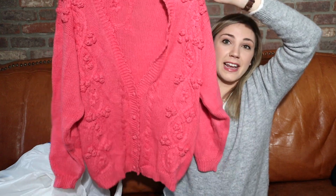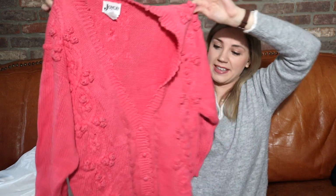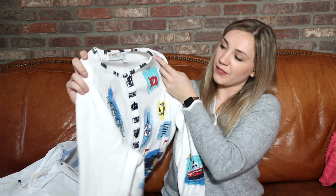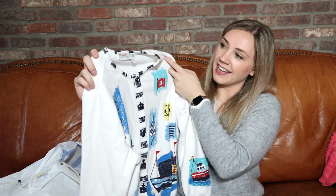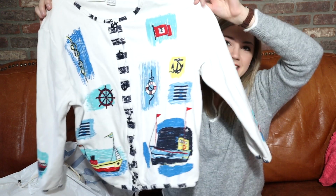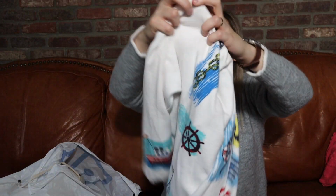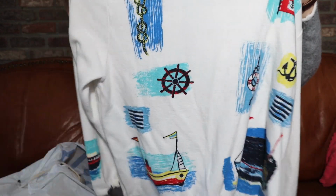I might wear this once before someone hopefully buys it from me, but I think that this is so cute. And then the other, more interesting vintage find was this cardigan that has all of these sailing images on it, and I don't know if you can tell, but the buttons are actually little anchors, so pretty interesting. And the back has some fun images as well.